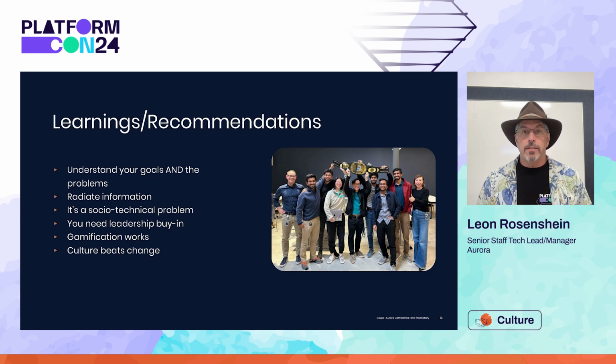Improving developer velocity is about developers. It's about people. That means it's a socio-technical problem and you need a socio-technical solution. Key to that solution is buy-in from senior leadership. People want to do the right thing, what they think is expected of them. Leadership buy-in and support ensures that everyone is working toward the same goal with the same priorities.